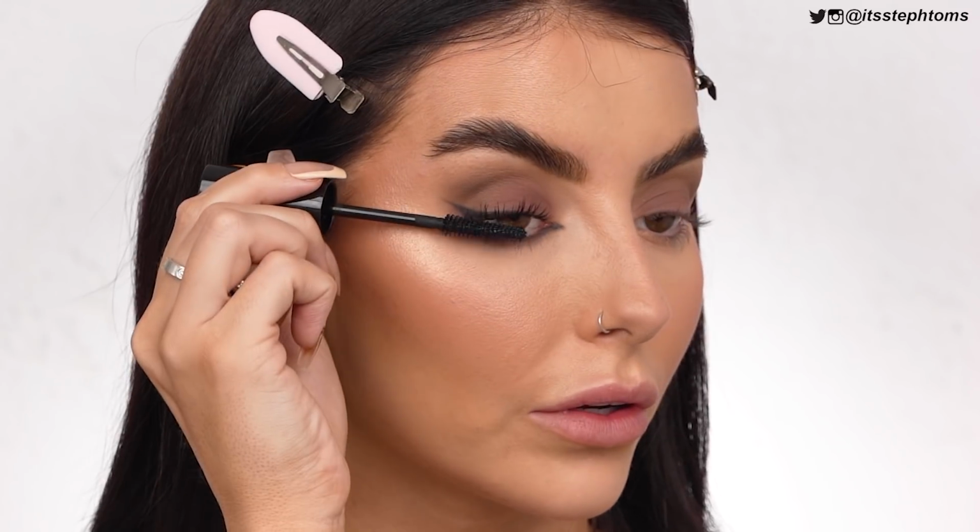Yeah, so it's grabbing all of my lashes. You can literally feel it when mascaras grab your lashes, and that's how I know it's a good one. And I'm only gonna put that on my top lashes for now, I think. I'm so obsessed with this eye makeup look.